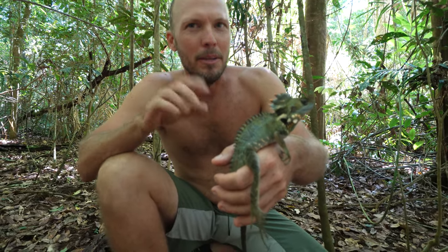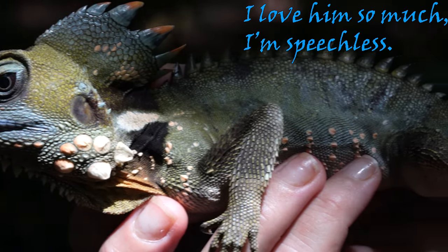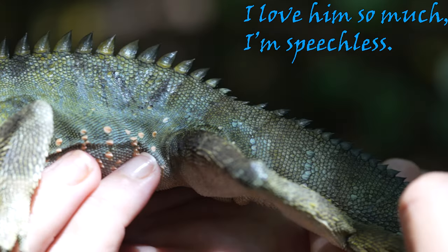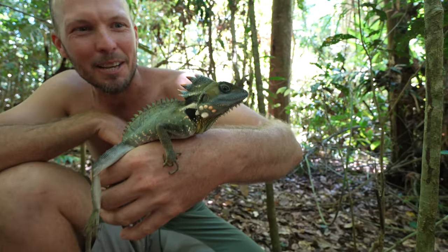So you could be stood right beside this dragon, and in this forest they're just so camouflaged. And we really, really love him. He is spectacular. So we'll take a moment to get some stills.